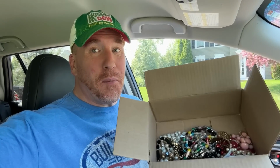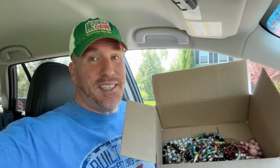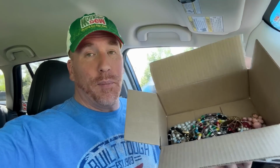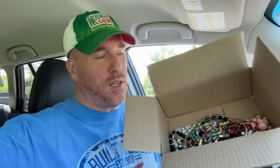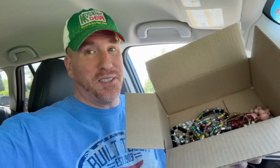Wow, such great pieces. I really made out there a great deal. 18 pieces of jewelry from his 96-year-old mother. He said that she just passed away, and so they were looking to pass the jewelry on to someone else. So I'm going to get huge brownie points from Mrs. Primetime. Great deal for $15.